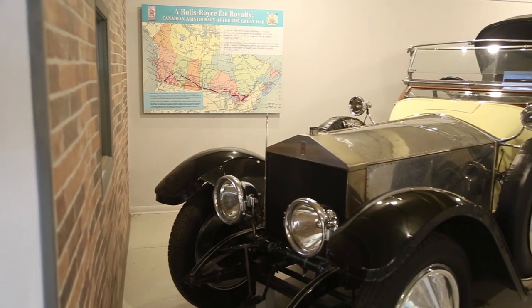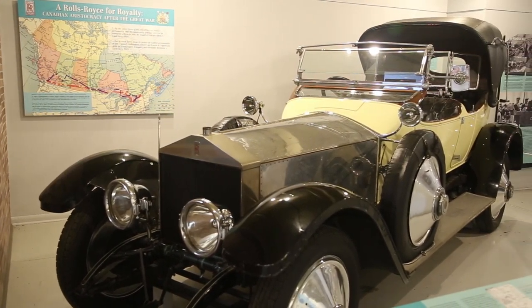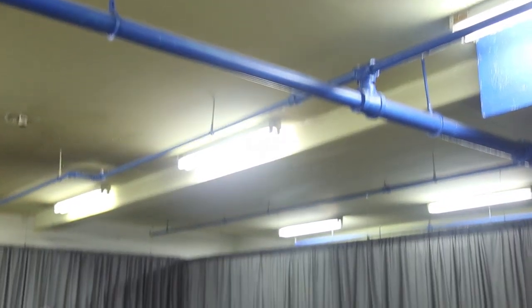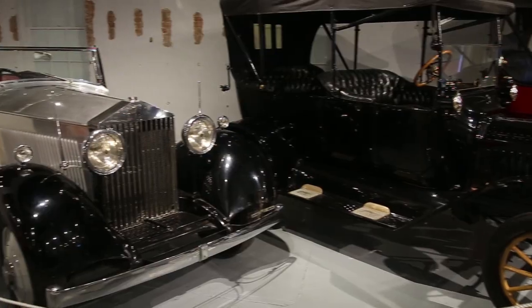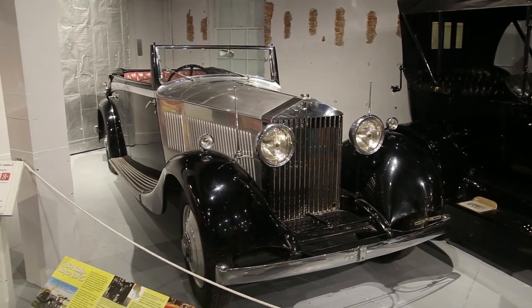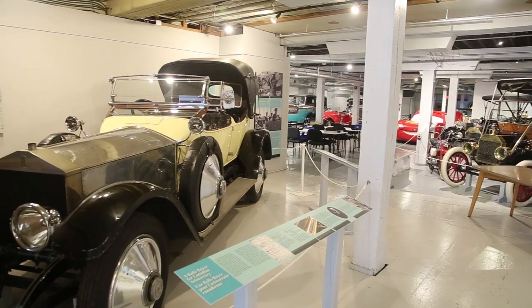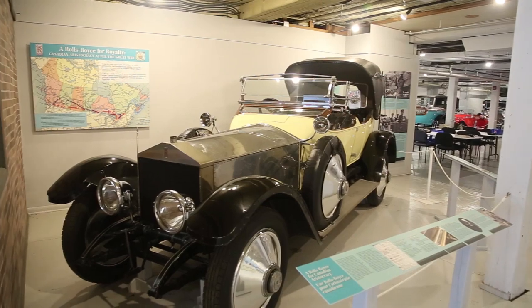One of our favorite vehicles as well is the 1919 Royal Tour car. This is a 1914 Rolls Royce Silver Ghost. It was owned by Sir Mortimer Davis in Montreal. And Sir Mortimer Davis loaned it to the Prince of Wales in 1919. After the end of the First World War, the Prince came for a three-month tour of Canada and visited cities like Montreal and used this car for official touring throughout the city.